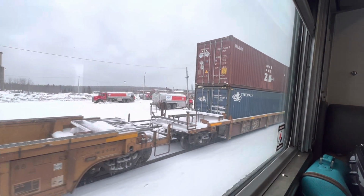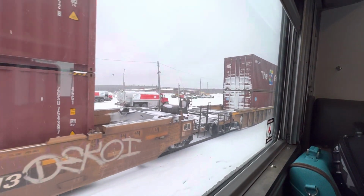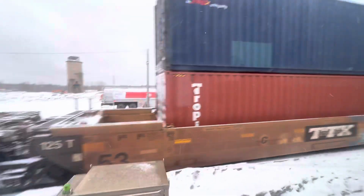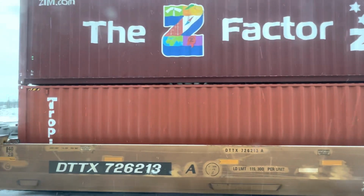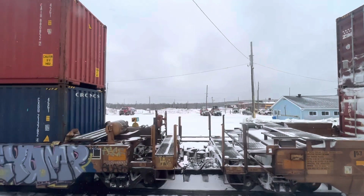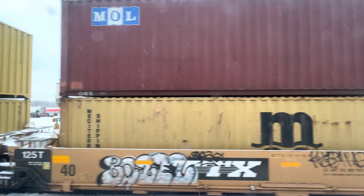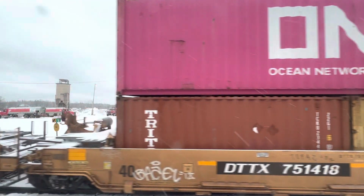And it is 4:15 p.m. We have arrived Hornepayne. No, we haven't. We're still moving. Now we have arrived. 4:16 p.m. Thursday afternoon, March 16th, 2023. Hornepayne, Ontario on the Canadian National Railway via train number 2, the Canadian.